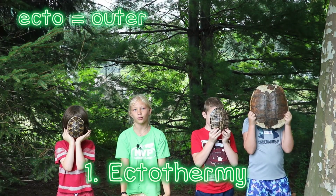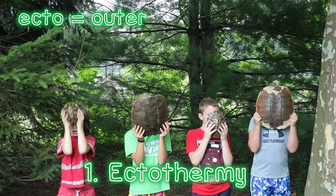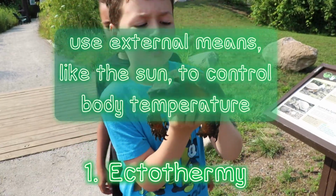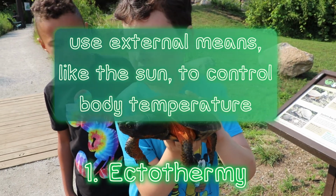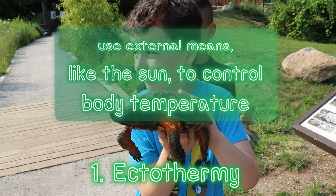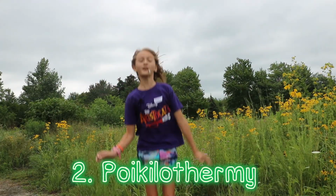Ecto means outer. Thermo means heat. Poikilothermic.